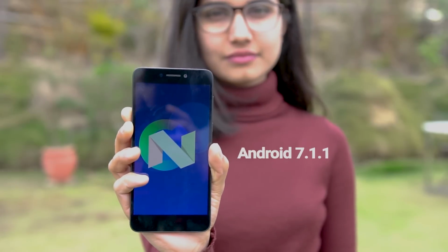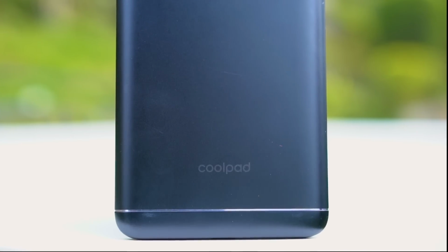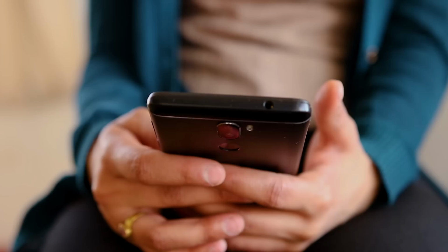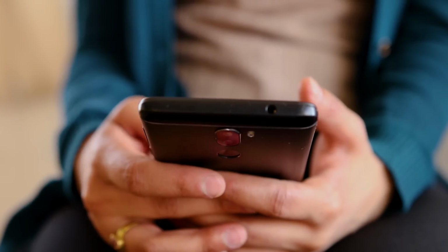Talking about the software, the Coolpad CoolPlay 6 runs on Android version 7.1.1 out of the box. The company had promised an Oreo update last December, but the update is still in beta testing right now. So, users who are after software updates can rely on Coolpad to provide the device the Oreo upgrade.